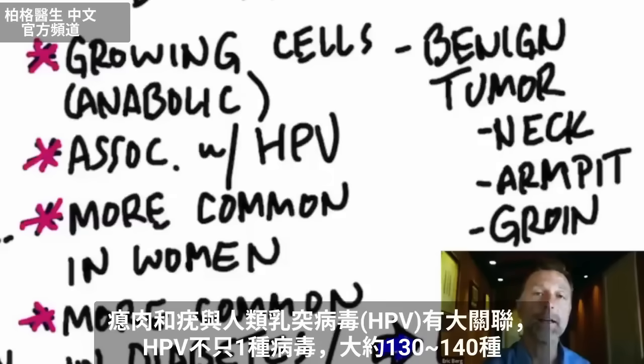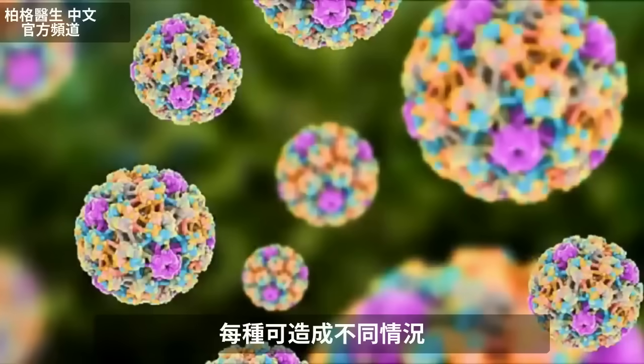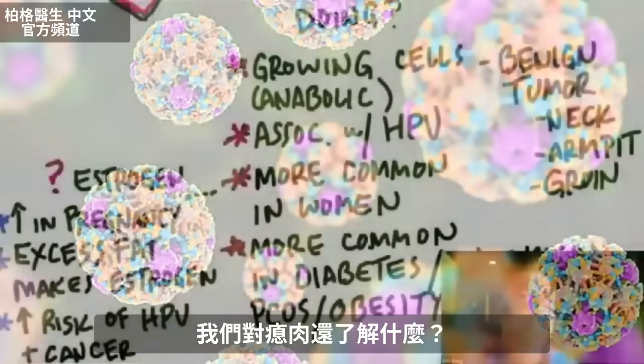Now, there is a high association between skin tags and warts and HPV, human papilloma virus. You have to realize that HPV is not just one virus. There are over 130 or 140 different types of human papilloma viruses, so each one can create different situations. All right, so what else do we know about a skin tag?